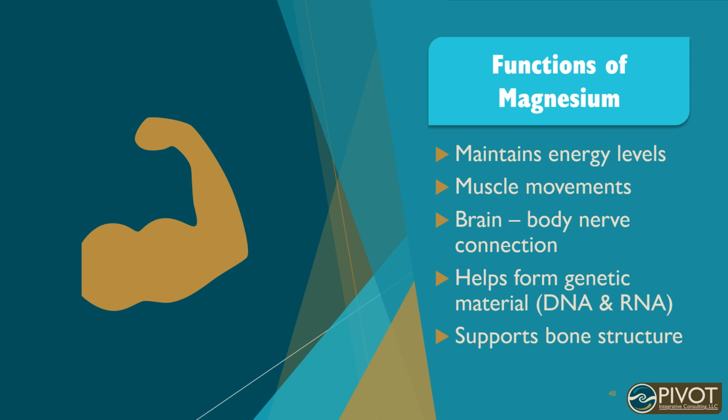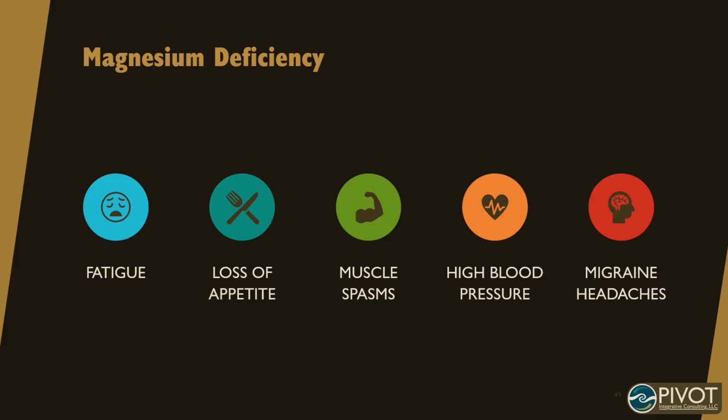Magnesium is important for energy production, which is converting food to energy. Magnesium helps with muscle contraction and relaxation. Magnesium regulates neurotransmitters that send messages throughout the brain and body. It also helps to form our genetic material, DNA and RNA, and regulates calcium to support bone structure.